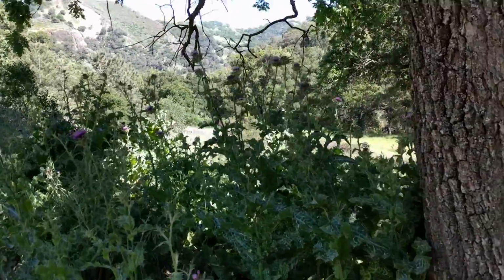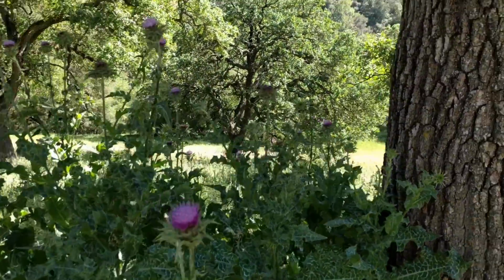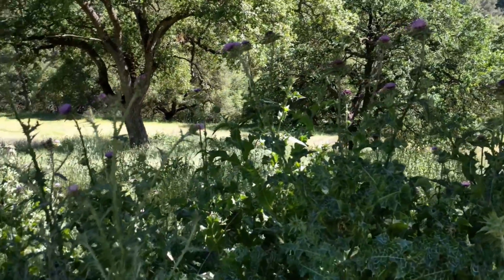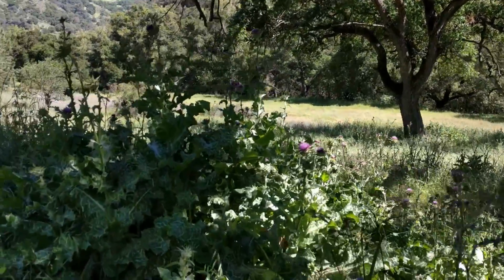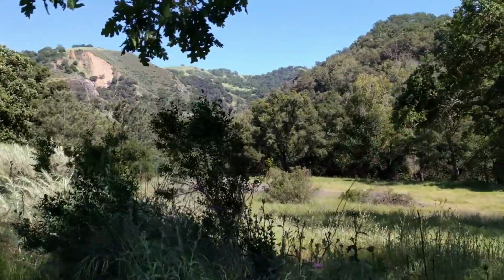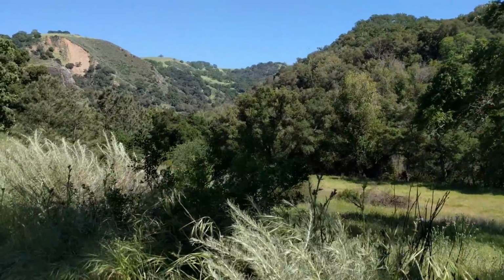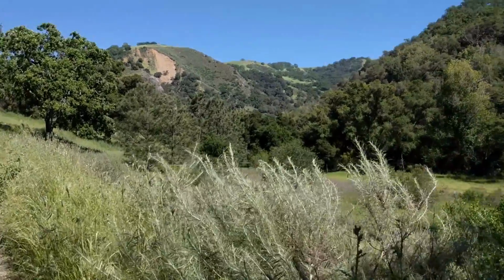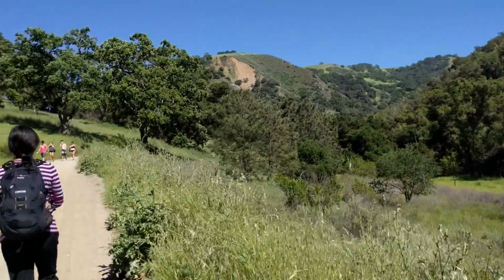I'm guessing I'll probably be back doing photography in a week or something. My back seems to be healing up fine, so I probably just pulled a muscle or something on my last Sunol trip. Now today's a weekend. There are a lot of people here, so that's what you're hearing in the background.